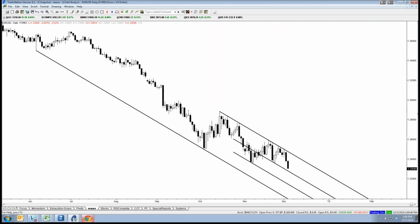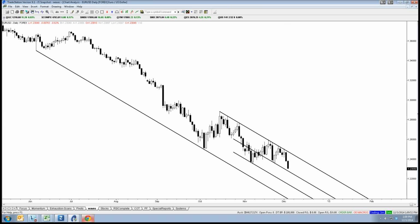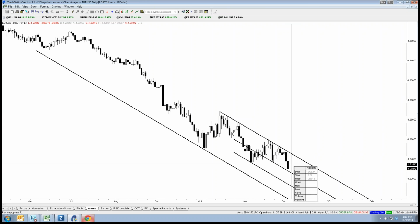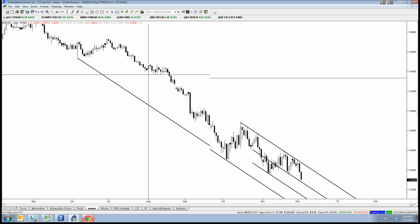So, for the Euro trade as we go into tomorrow, really cognizant of the fact that we are coming up on a very big support level. The market's obviously quite stretched, and we're prone to a potential bounce. That said, at the same time, we can stretch a little bit more.